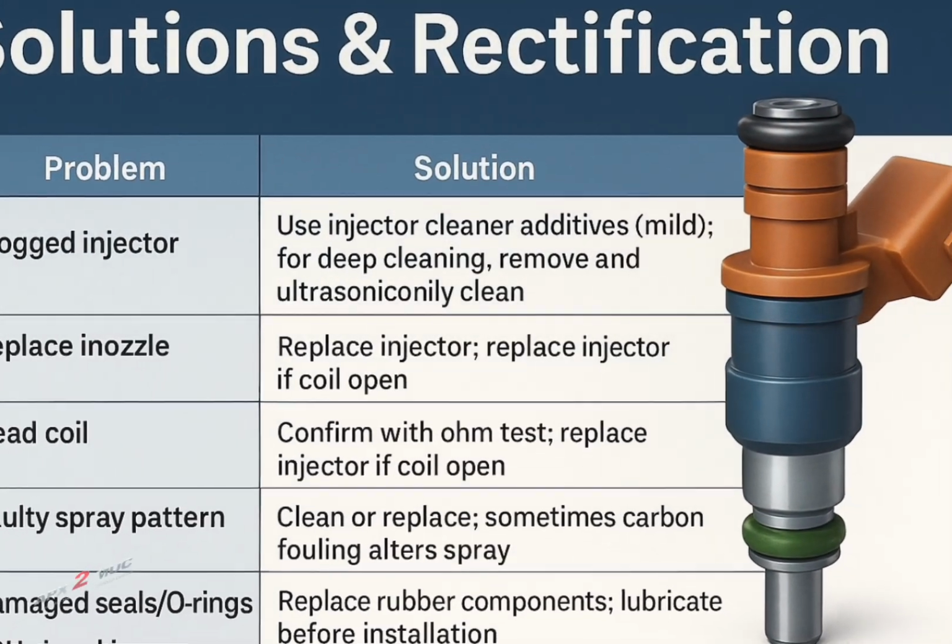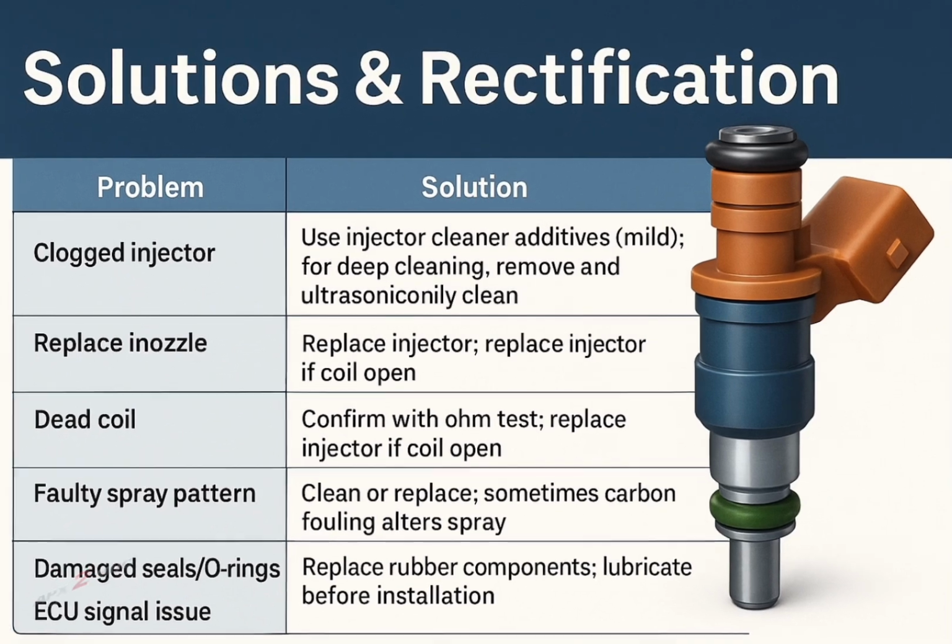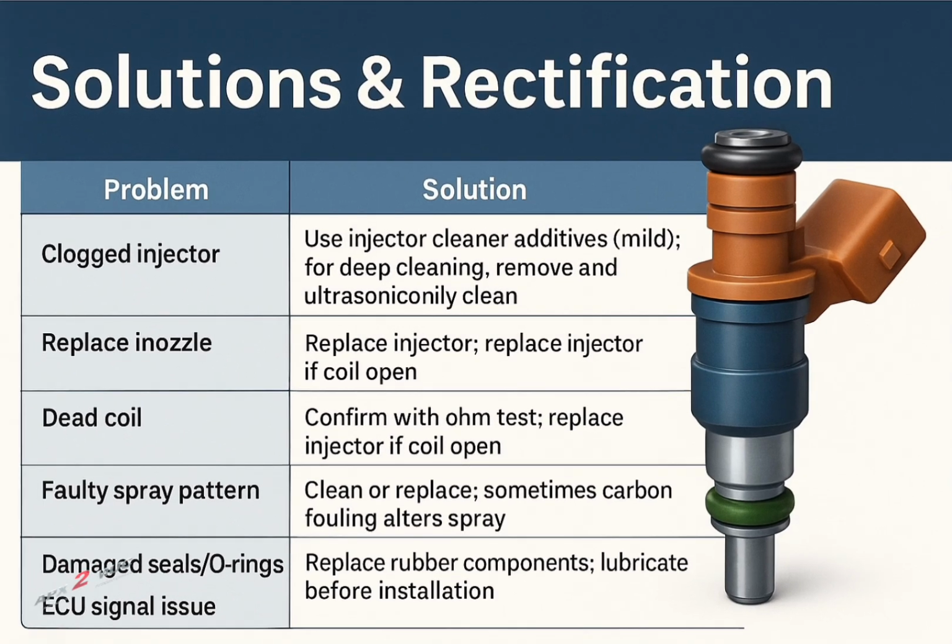Now let's look at the solutions and rectification. Use injector cleaner and additives for deep cleaning. You may also remove and ultrasonically clean them if you have a clogged injector. If there is a leaking nozzle, all you have to do is replace the injector. Internal wear is not repairable. If you come across a dead coil, confirm with an ohm test, and replace the injector if the coil is open.